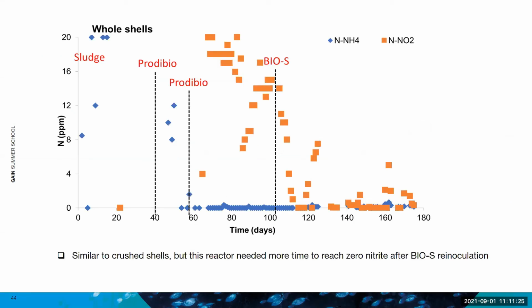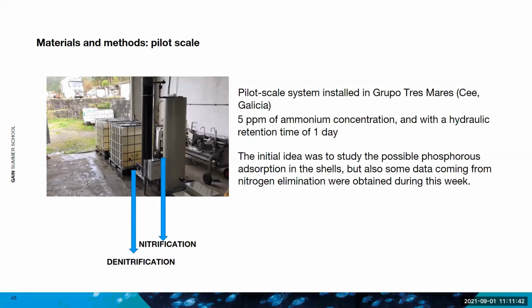And similar to the crushed ones, the whole shells performed well, but in the case of the whole ones, they need more time to establish the zero concentration on both nitrate and ammonia concentration. Also, we made a scale up of the system.